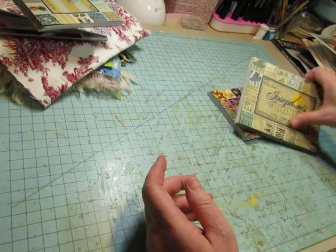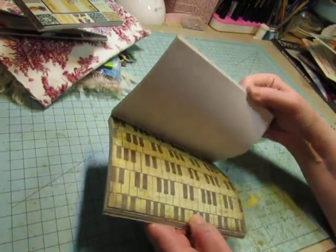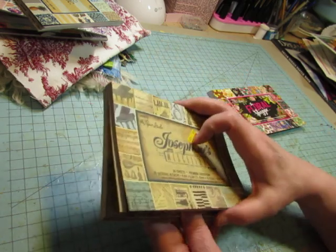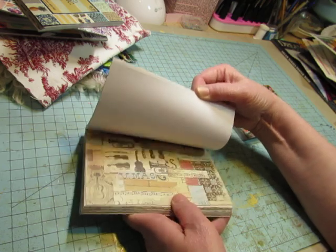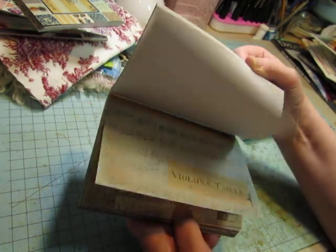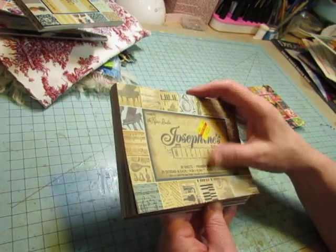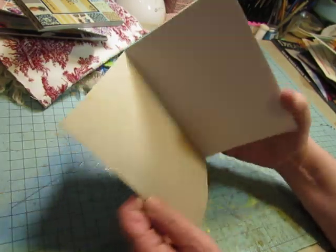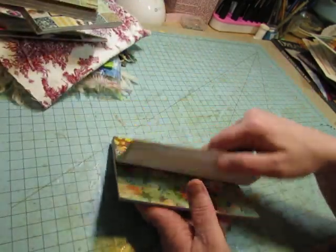Yes. Josephine's Miscellany. There's piano, keyboard. I believe it's supposed to be like an emporium. Oh, maybe it's all music. Cool. I'm going to be making some music journals again. And I have this in the big pad too.